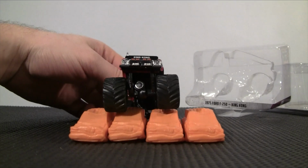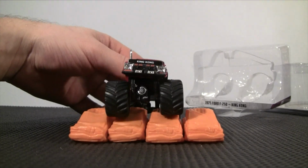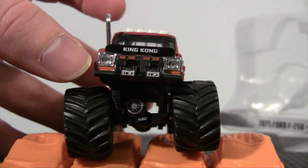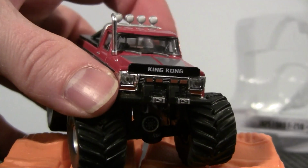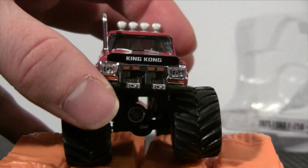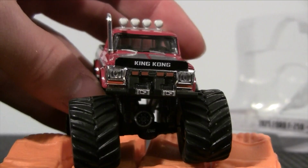Up on top of the cars, take a look at this front of King Kong. It has a nice looking fender here. It has the name of the truck. Look at the lights, very cool lights. Kind of a wrench maybe in front here on the front bumper. Maybe not, I could be wrong about that, but looks really nice.